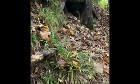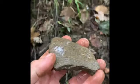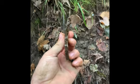All right, guys, we're coming along through the ravines, and as you can see, they're full of leaves. But I just come up on a pretty good sized piece of pottery. Looks like it's just the side of a bowl or a pot. You can see the cord marks in it. See the profile of it.